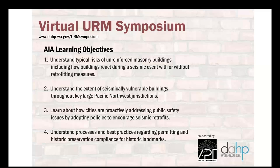Erin Doherty is with the City of Seattle's Historic Preservation Program within the Department of Neighborhoods. She coordinates the Landmarks Preservation Board and the Sand Point Naval Air Station Landmark District. Ms. Doherty is a licensed architect in the state of Washington with more than 20 years of experience in historic rehabilitation and new construction in New York and Washington. And without further ado, I'll hand things over to Matt to kick us off.